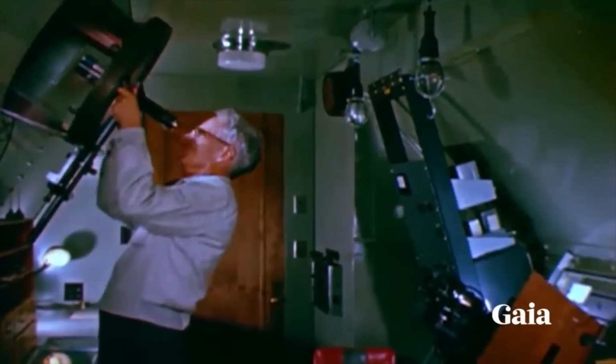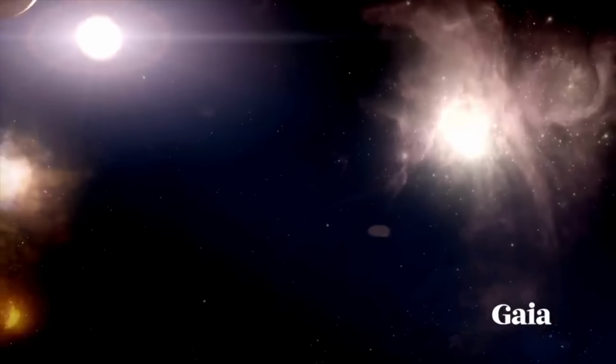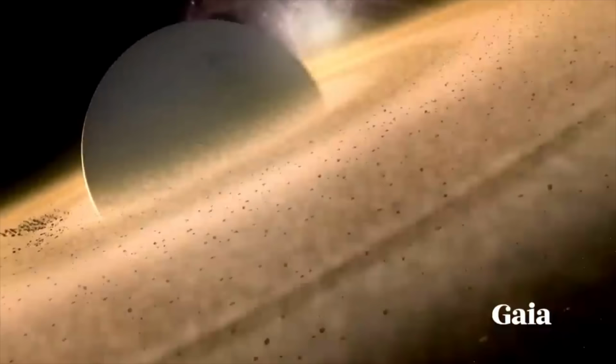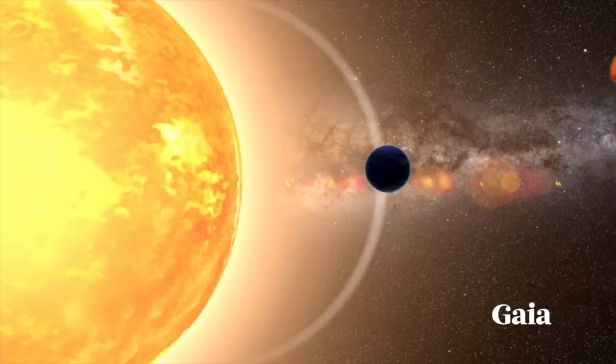Our nearest neighbor in space, the moon, has long baffled scientists. When considered, it is truly one of the more enigmatic members of our solar system. These oddities include the fact that the moon and the Earth are the largest planet-moon system in the solar system, the moon being about 1/4 the size of the Earth.